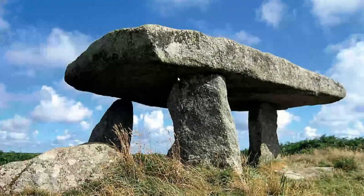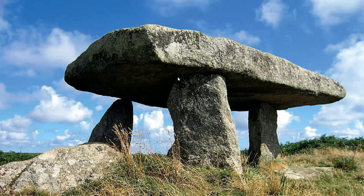So one of the things that this part of Cornwall is very well known for is these quoit structures, which is the name they're given colloquially. And these are megalithic constructions, and they're really a fundamental part of the architectural distinctiveness of West Penrith, where these were constructed in the early Neolithic period, which is about 3,500 BC.